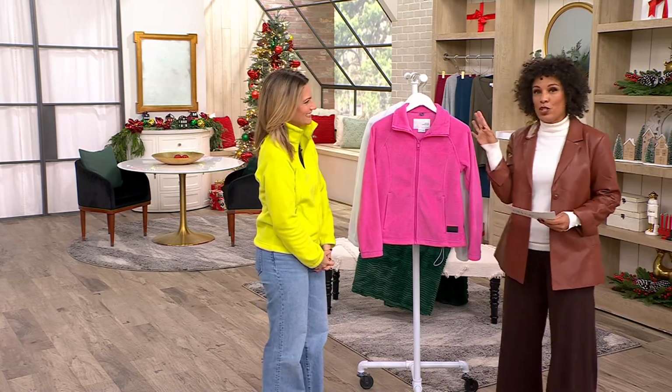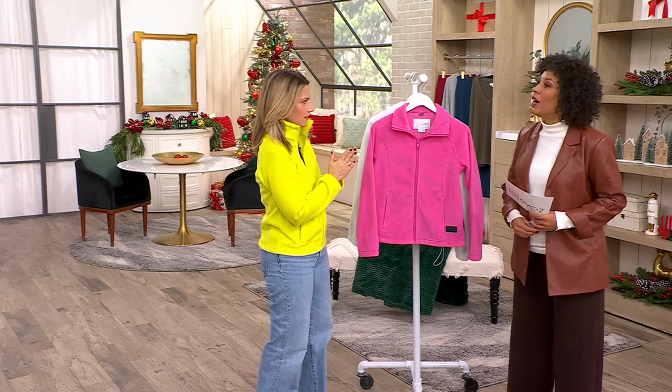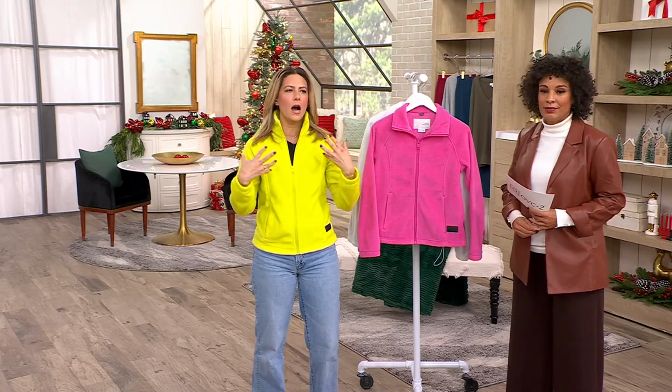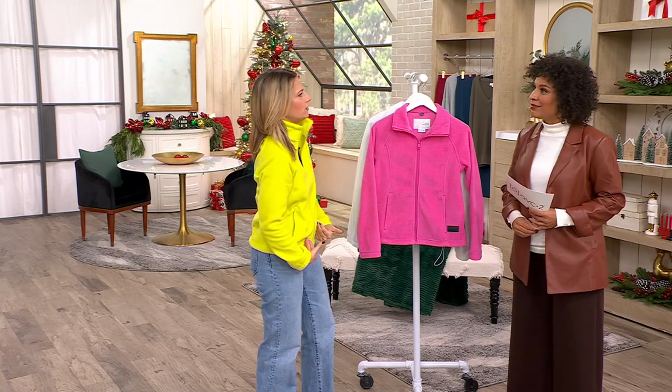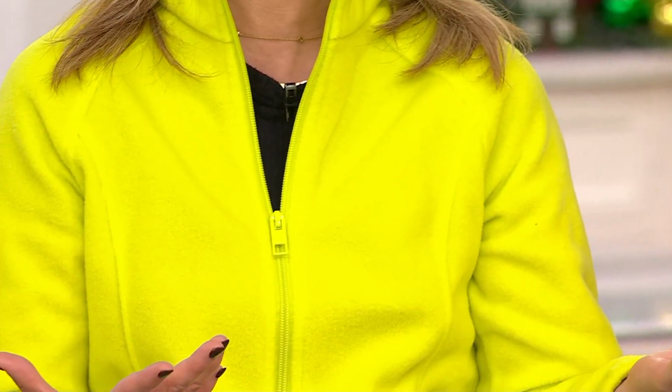Okay, so we have sizes extra small through 3X. How should you choose your size? Please go QVC sizing. These are designed to have a relaxed fit, but be tailored. So don't be afraid. Go with what you traditionally would use or select when you do QVC sizing.